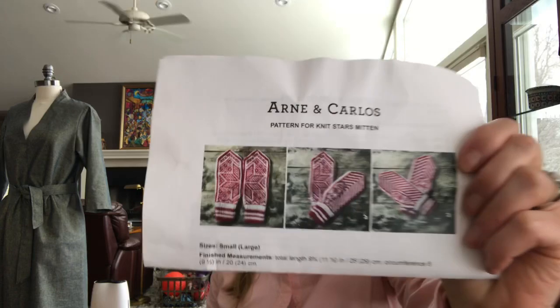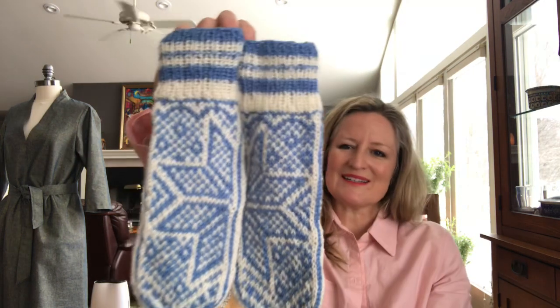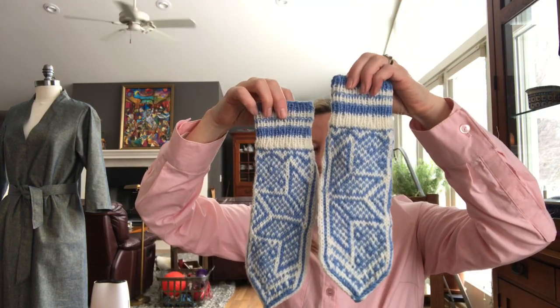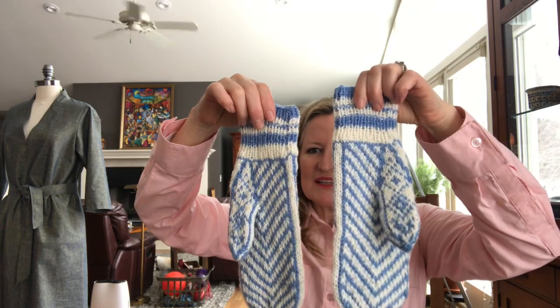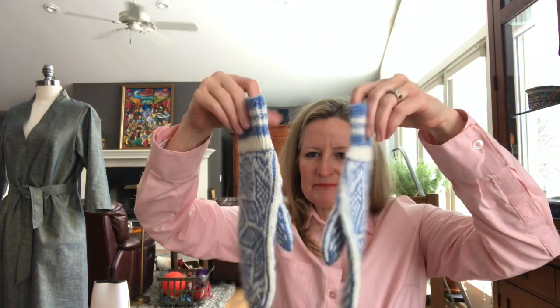And so here is the pattern. And this here, there. Oh, there we go. So they're very cute. Backside. They're a lot of fun. I love the detail on the thumb. They fit well, and I have larger hands. And I used a traditional Norwegian, well, I don't know if it's traditional, but it's Norwegian wool.